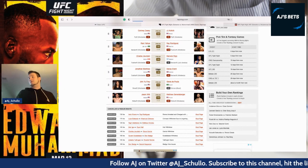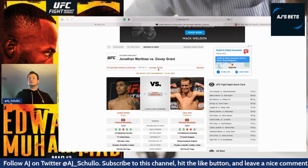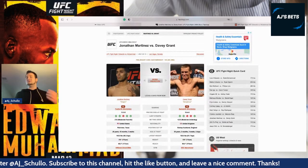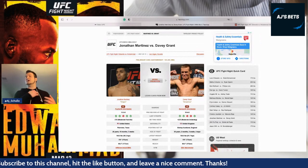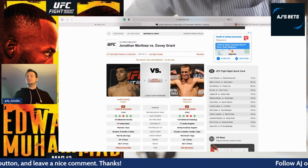Jonathan Martinez and Davey Grant. I think Grant's got to get this fight to the ground and hold Martinez there. We've seen Martinez's takedown defense be an issue a bit in the past, but I think it's gotten better. And I don't think Grant's a great wrestler or grappler. He doesn't really set up his takedowns.